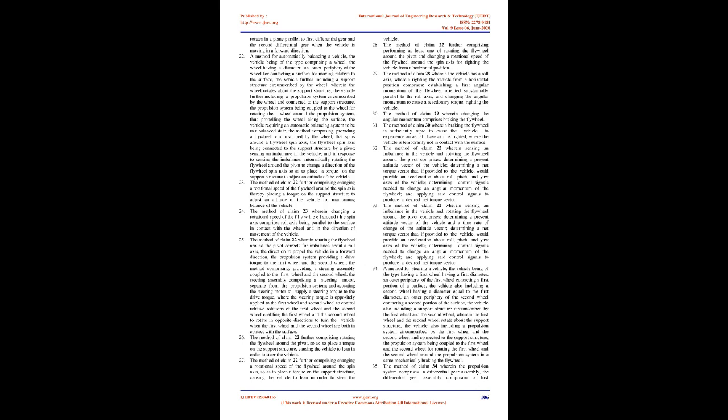34. A method for steering a vehicle, the vehicle being of the type having a first wheel having a first diameter, an outer periphery of the first wheel contacting a first portion of a surface, the vehicle also including a second wheel having a diameter equal to the first diameter, an outer periphery of the second wheel contacting a second portion of the surface, the method comprising, providing a steering assembly coupled to the first wheel and the second wheel, the steering assembly comprising a steering motor, separate from the propulsion system, an actuating portion of the steering motor to supply a steering torque to the drive torque, where the steering torque is oppositely applied to the first wheel and second wheel to control the vehicle.